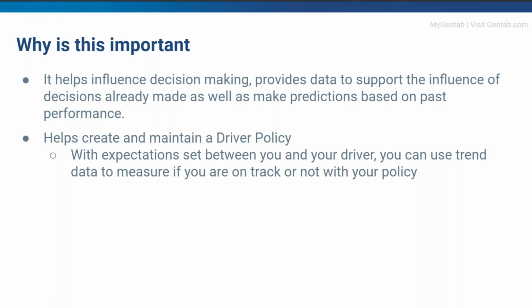If you don't have that trend data available, it's going to be very hard for you to really be able to measure your policy working correctly. Are you getting better? Are you saving anything? Are you off track by something? Do we need to implement any change?